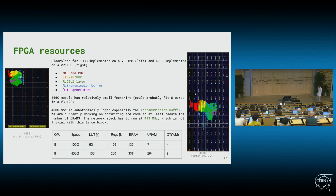So let's go with the performance. Here on the left, we have the floor plan for VCU128 for the 100 gigabit endpoint. On the right, the VPK180 with 400 gigabit. Here, it's also color-coded, so you have in red the PHY and the MAC. Then you have the Ethernet and the IP and the UDP, orange, yellow, and green. And then you have the RoCEv2 layer plus the retransmission.